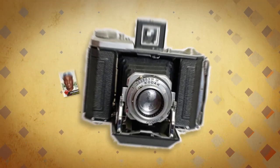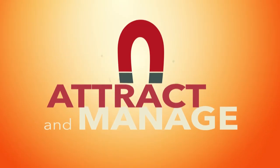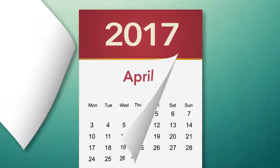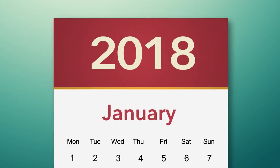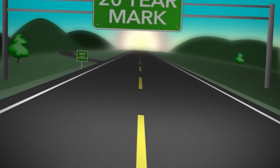The legacy system has served the DoD well since the late 1940s. BRS, however, provides additional options to attract and manage a military force in an evolving global economy. It goes into effect in January 2018. Let's see how the two systems compare as you arrive at the 20-year mark of your career.